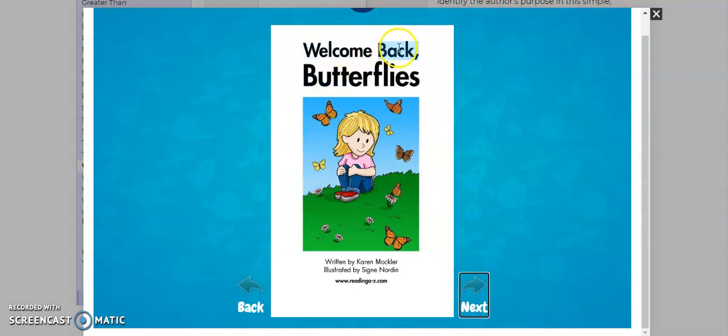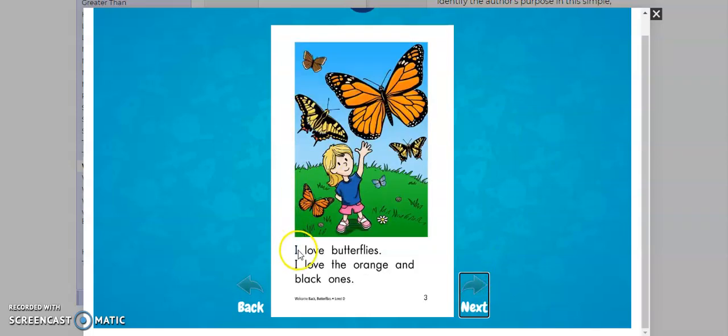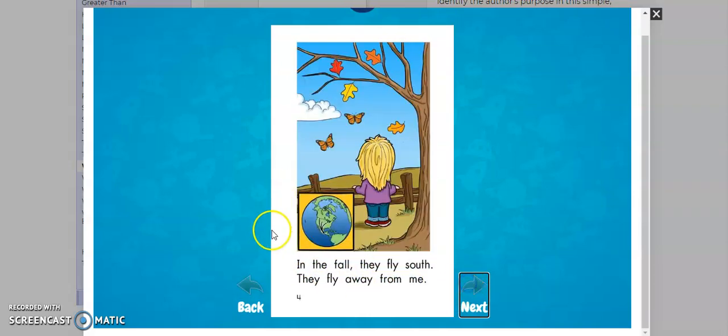Welcome back, butterflies. I love butterflies. I love the orange and black ones. In the fall, they fly south. They fly away from me.